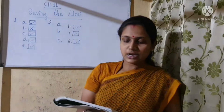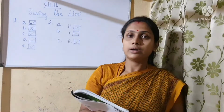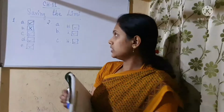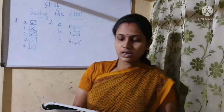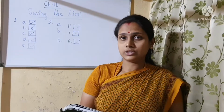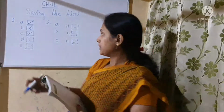Okay. Then number C. Grandmother carried an umbrella to the forest. Yes, grandmother carried an umbrella to the forest. So, give a tick mark. Then number D. Kanchi saw a squirrel in the forest. Kanchi saw a squirrel jumping in the forest when she entered the forest. So, it is correct.